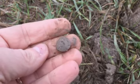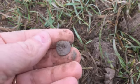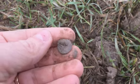But I got my first signal after being here only about 2 minutes, and I got a little flat button. It's going to be difficult to show you all these targets because everything's going to be caked in muck. But if I find anything especially interesting, I'll definitely try to clean it off and give you a cleaned up shot. But that's a good start to a day. A little flat button from the early to mid 1800s.